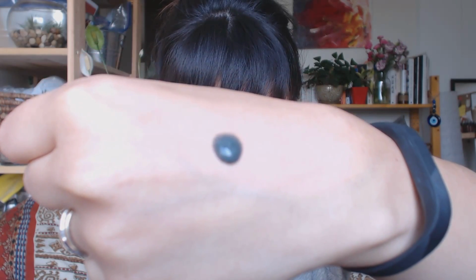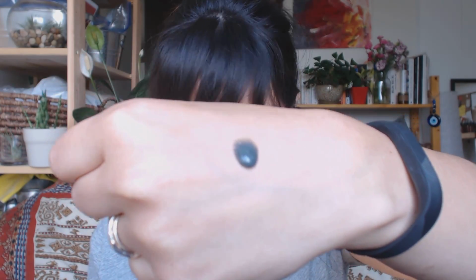So Eclipse is a gel cleanser. It's a gel, but it's kind of creamy. I'll show you. See? And it's black, of course, from the activated coconut charcoal. This also smells really good.